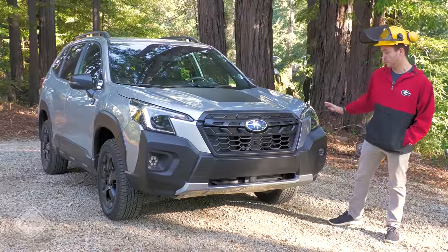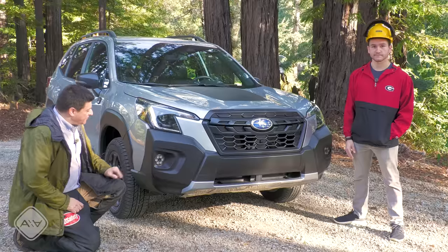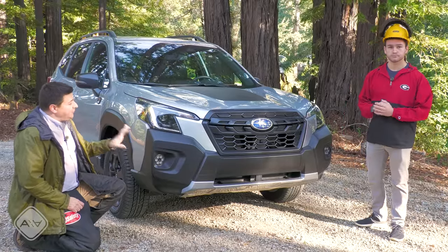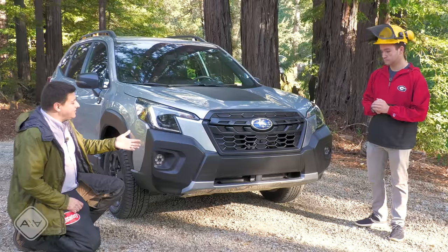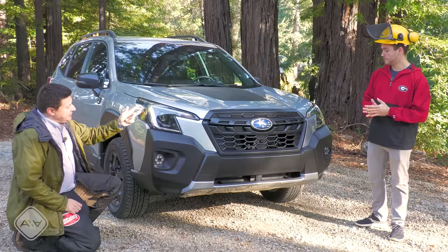The refresh the Forester receives this year brings about a larger grille up front, but the Wilderness Edition here takes it up a notch with black cladding absolutely everywhere. Yep, and hexagonal fog lights, which I think are really cool. These are multi-module lights, and although I suspect these are always going to stay on the Forester Wilderness and the other Wilderness trims, I would really love to see these in other Subaru models because it is a pretty distinctive look. Now, what do you think about the design in general?